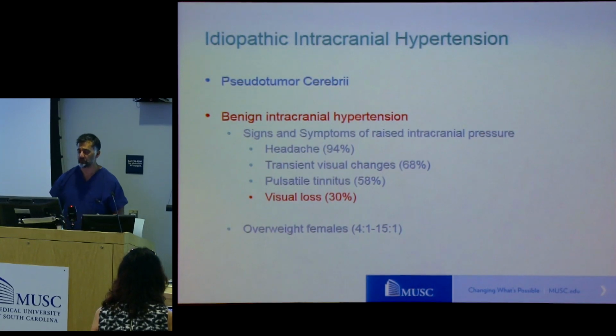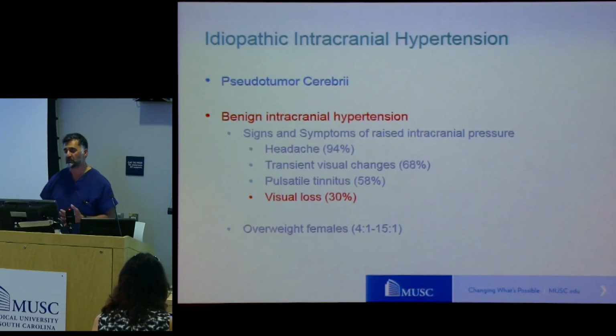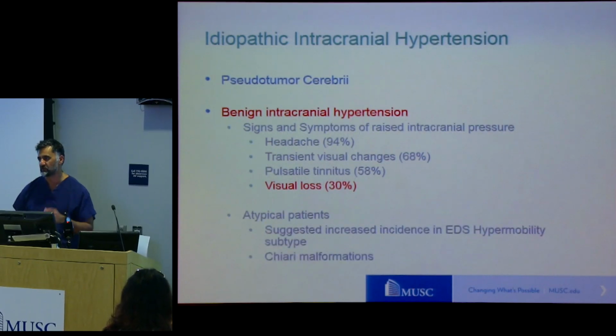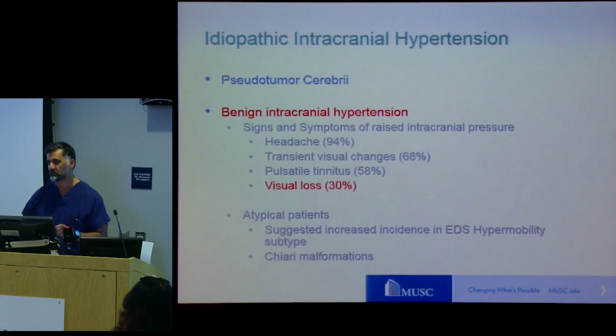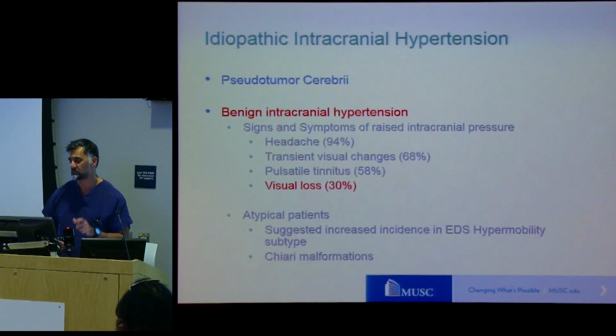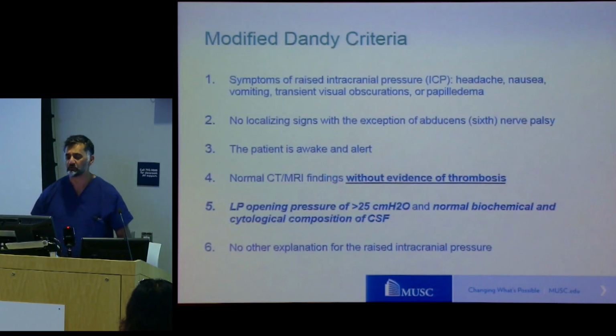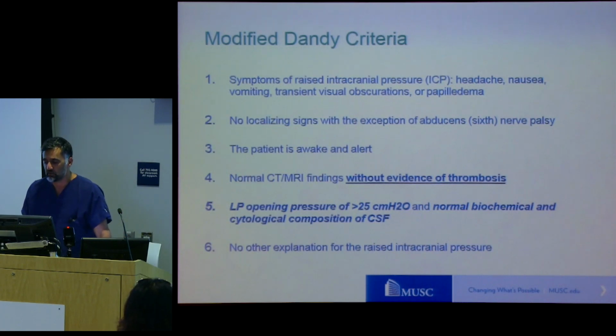Idiopathic intracranial hypertension is most commonly seen in overweight females, but there is this atypical patient group. There's a suggested increased incidence in Ehlers-Danlos patients of the hypermobility subtype, as well as in Chiari malformation patients. For the most part, we use the modified Dandy criteria to diagnose idiopathic intracranial hypertension. It is a diagnosis of exclusion, but there are some criteria that we use to hone in on that diagnosis.